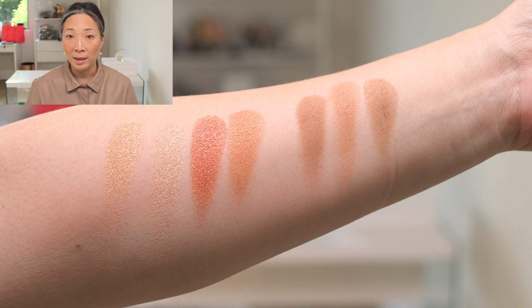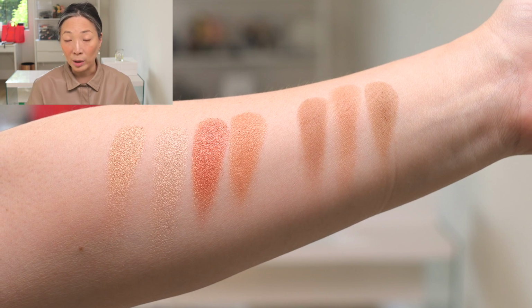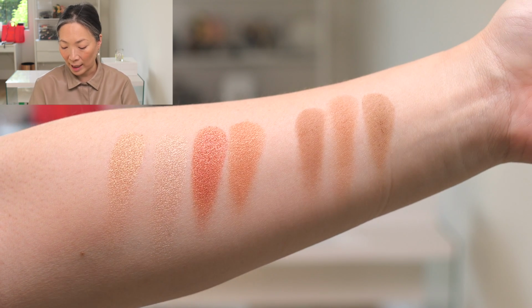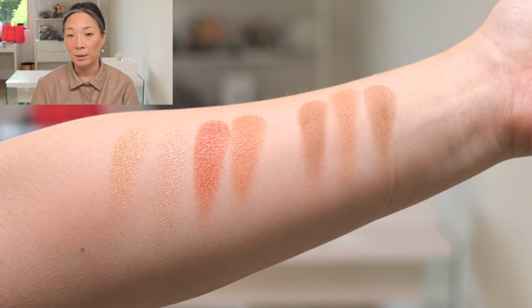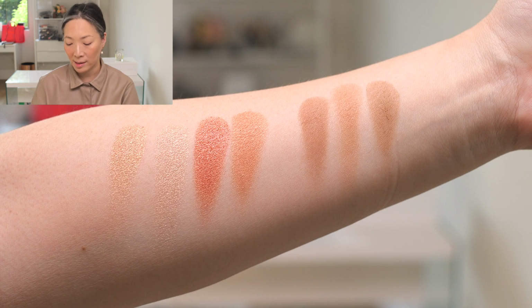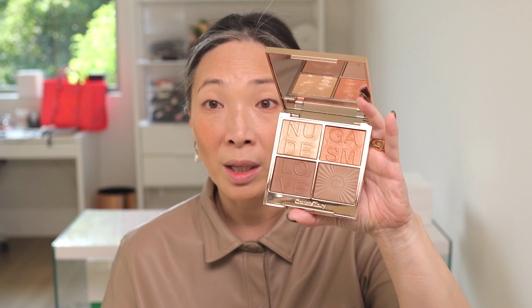But I went ahead and did the same thing in terms of swatching. So I compared these 3 to the Nudegasm. Again, I've got the Lovegasm highlight, and then the Nudegasm highlight, and then the Lovegasm blush, and then the Nudegasm blush. And then in between the 2 Nudegasm sculpting shades, I have the sculpting shade from Lovegasm. Now the Lovegasm highlight and the Lovegasm sculpting shade, I could get away with. I had to use them with a light hand because they were a little bit deep for my skin tone. But the Nudegasm, I feel like just works really well for my skin tone. So I'm really preferring this palette to the other 2 because I feel like I can use all the shades.